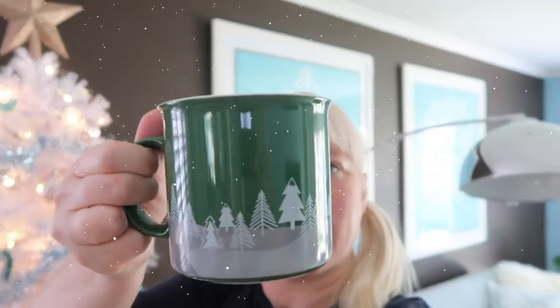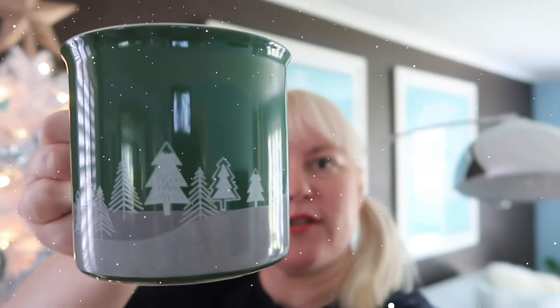Just having my morning cuppa here in my gorgeous mug. It's got Christmas trees all over it, and I purchased it from TK Maxx. It's a new store here, I'm pretty sure it's from England. It's a new store in my area and I love it. There's lots of good things in there, especially the kitchen section. That's my favorite part.